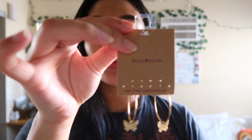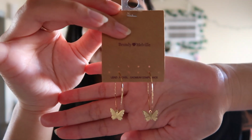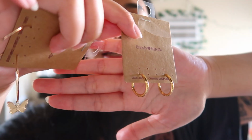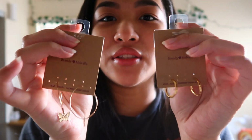To top it all off, I bought some earrings. I bought this one here. It's a hoop with butterflies on the bottom. Aren't they cute? Oh my God. I also got these really cute plain hoops right here. Yes, it's all about the gold, baby. Obviously these aren't real gold, but they look close enough.